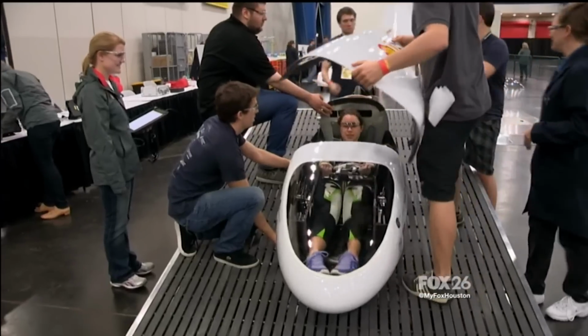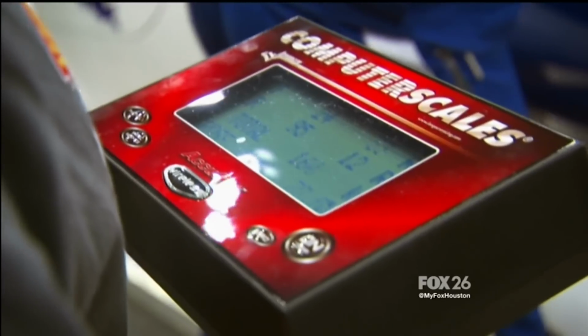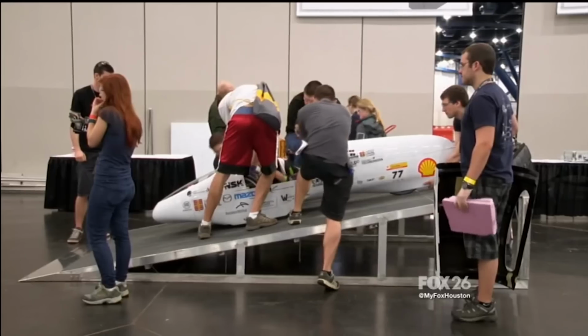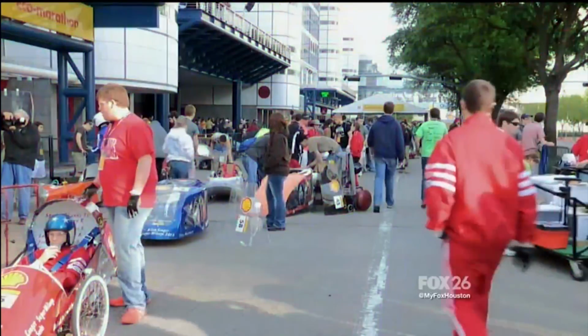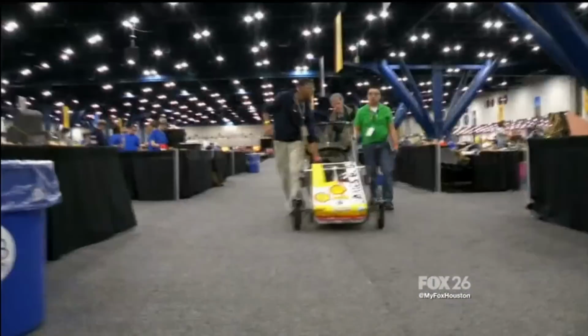We put a lot of components that are a lot more reliable, but are slightly heavier. 97 pounds. We're a little bit heavier than last year, but this is not a problem. At 97 pounds, the car weighs less than their driver. It's a great start. And as one of the first teams to pass technical inspection, they can now test their car on the track.